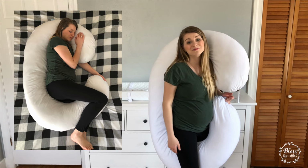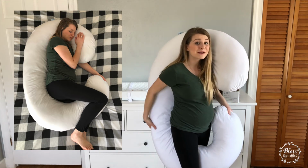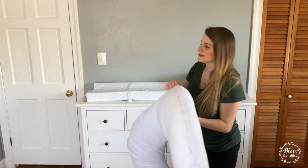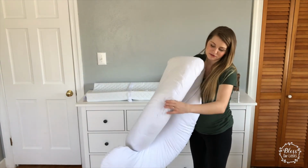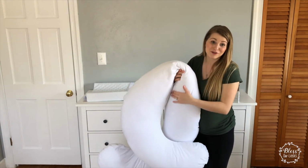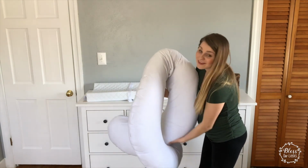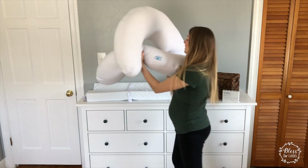That's how I sleep most of the night, because I still feel like I'm sleeping on my back without being completely on my back, and I'm still on my side. So basically, that's how you use it. You do have to kind of play with it for your own body, and everybody's height is different, obviously. So that's kind of where it's different, but that's what you should look like.